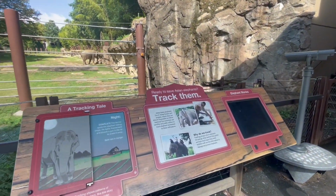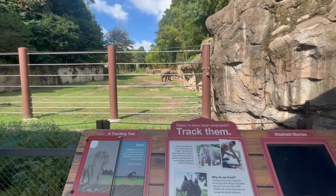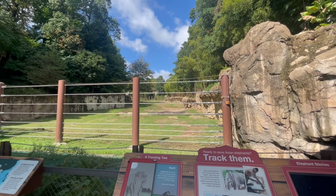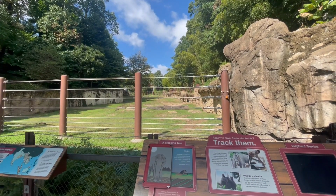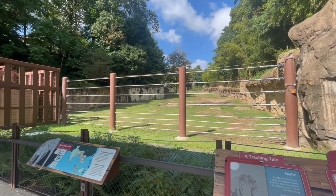And here's some information on how they have been tracking elephants in the dense forests and jungle of Asia, so that they can learn more about their habits and do their best to bring the population back. Because this is an endangered species.